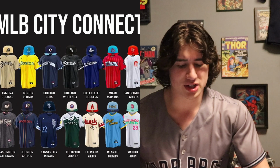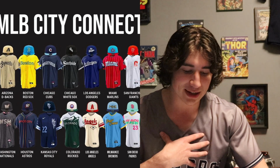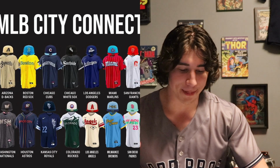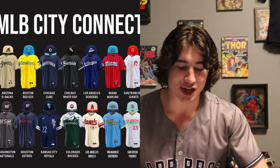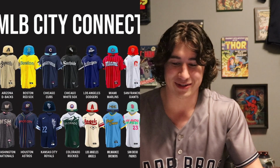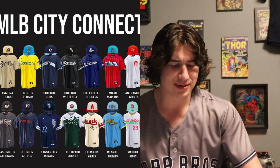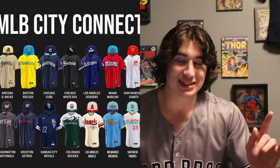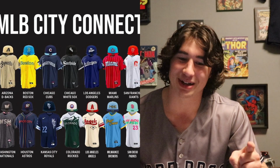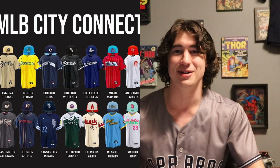I think it'd be a little more interesting if they incorporated a rocket into the jersey or the hat, or maybe something in outer space, like an asteroid or something. They could have been more unique for these City Connect jerseys. Think of something more creative, but it's not bad. I'm not gonna say I'd wear that because I'm a Yankees fan and we need to hate the Astros, and a lot of people hate the Astros, but it's not awful, so we'll put it in mid.